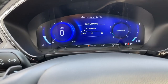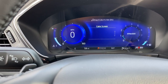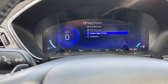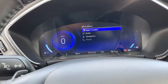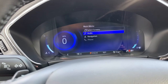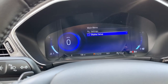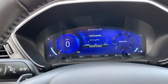I'm just going to briefly go through it since it's new. You can go trip one, tire pressure, just your regular screen. You can select your screens and change which ones you want there. So if you want more screens, eco behavior, trailer light check, seat belts, and your auto start stop. Okay, it won't let you do more than that. But you can also go to audio and change your audio sources, your navigation, input your destinations, all that fun stuff, your phone. Settings and another display setup. I see, so it's just kind of like your other fun stuff.